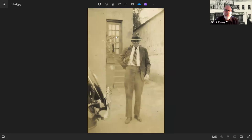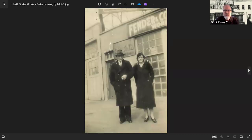This is Gus Sr. coming out of that door to head into his car, maybe on the weekend when he's off, heading out somewhere to enjoy the day. This is him and his wife, Lena, outside. He decides at the ripe old age of 50 in 1929 that he's going to open a shop for himself.